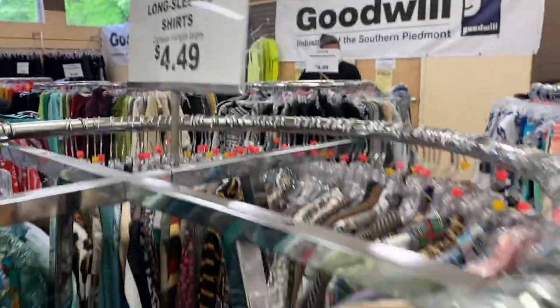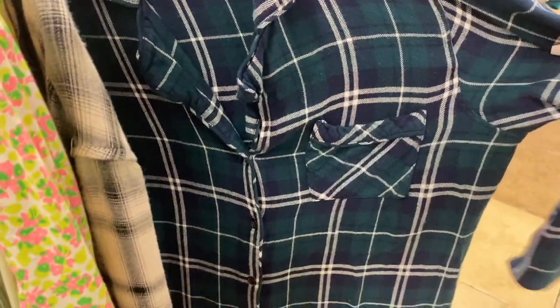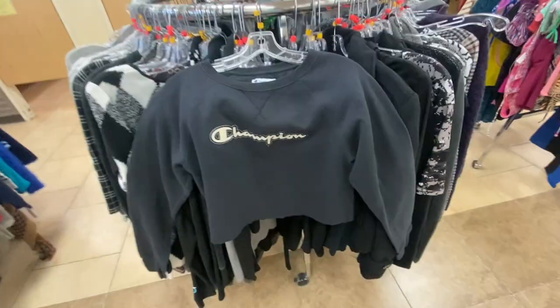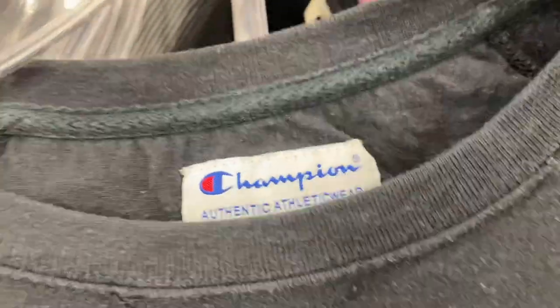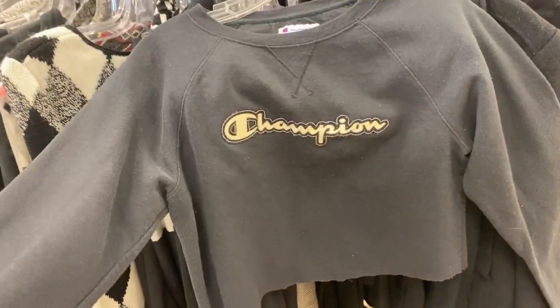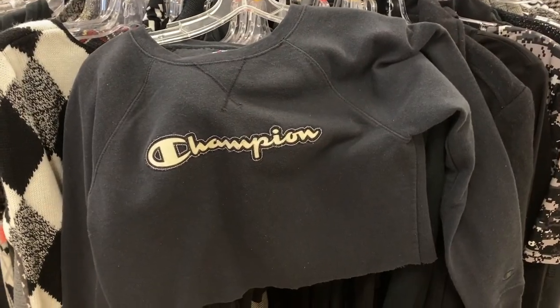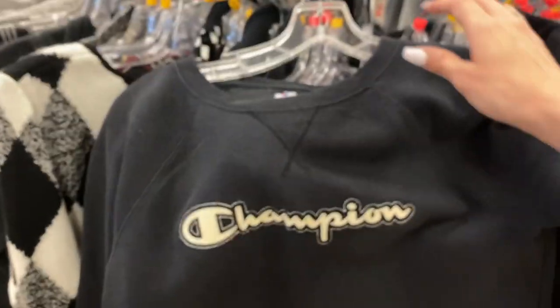Moving along to the long sleeve shirts. This is by Rails, which I love to find. I would have bought this if it was a different color. I'm just not crazy about this one. So I just found this Champion sweatshirt. It looks a little bit worn and faded, but it is size small, and I'm thinking about doing like a thrift flip and acid washing it with bleach. That is a better look at the color. What do you guys think? I think I'm gonna get it.